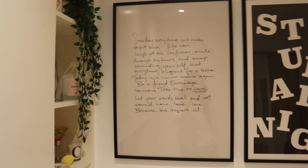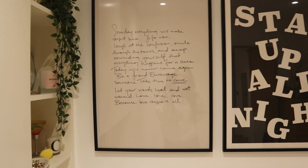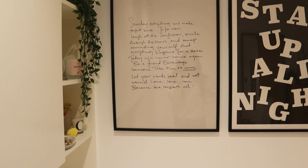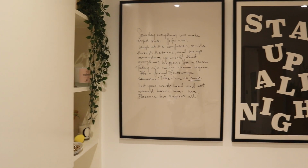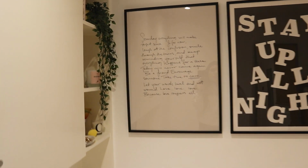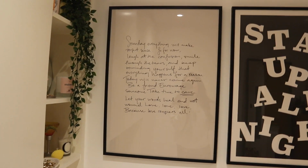And then this one is a little quote. It says, someday everything will make perfect sense. So for now, laugh at the confusion, smile through the tears, and keep reminding yourself that everything happens for a reason. Today will never come again. Be a friend, encourage someone, take time to care. Let your words heal and not wound. Love, love, love, because love conquers all.